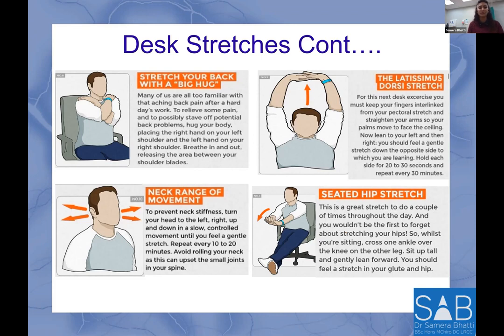For example, do a stretch whilst you're waiting for the kettle to boil. Do a stretch whilst you're waiting to collect something from the printer. Do a stretch whilst you're sat in the car at the traffic lights. There are so many different ways of introducing exercises into your daily routine that actually, the more you do, it becomes second nature, and you do it then without realizing.